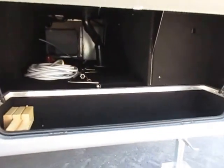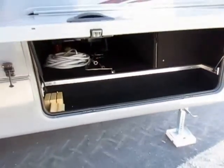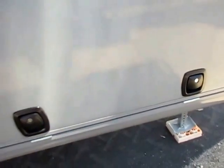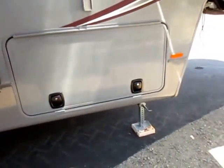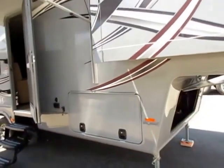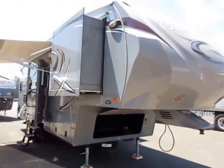Greystone is really one of the brands from Heartland that helped usher in a lot of very modern things. They were one of the very first in a fifth wheel to have slam latch baggage doors and stuff like that. You saw the big storage compartment down there. Fully enclosed, insulated, heated underbelly. Stuff that's not necessarily uncommon today, but in 2012 was standard issue on a Greystone.